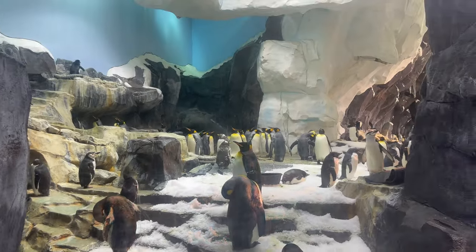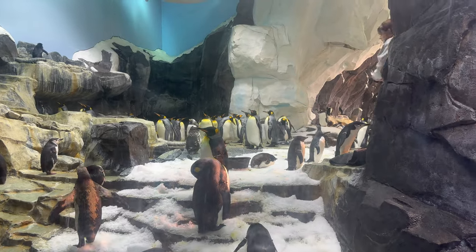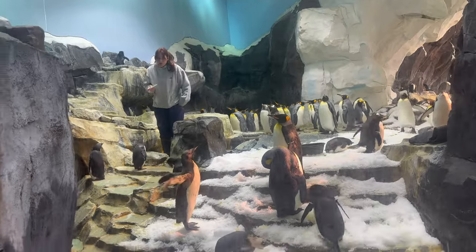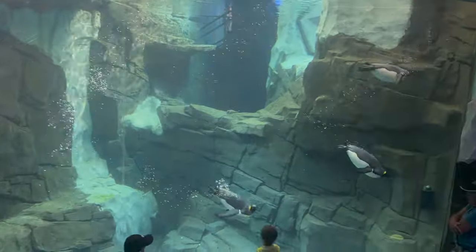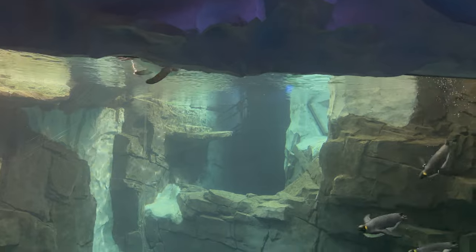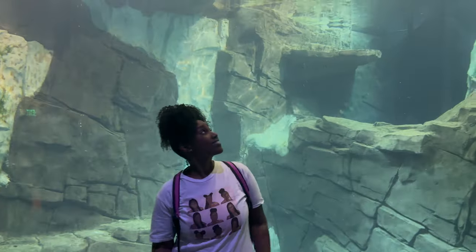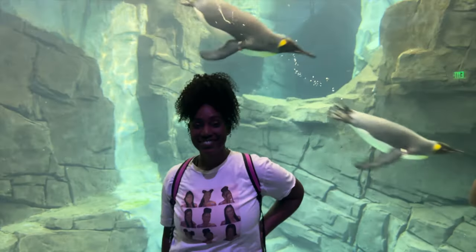Now, they did have different ways for you to see the penguins. So here they're kind of just hanging out and chilling. There was another exhibit where they were swimming around and we got to see the penguins swimming, which was pretty cool as well. Overall, I would say it was a great day. There was one thing that was not open. Apparently they have a penguin show or something that was closed this day. I think it would have been nice to watch, but we did enjoy it even without it.